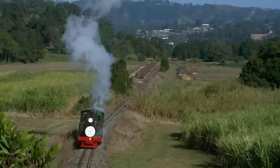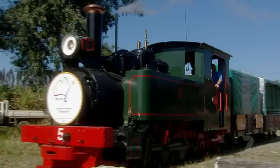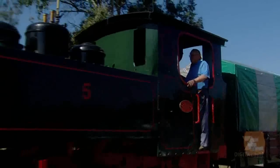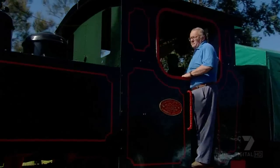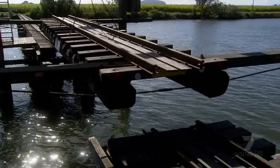The long ribbon of fertile land that runs up Queensland's Pacific coast grew up on sugar. In the glory days of steam, roads were bad or non-existent. River and rail were the kings of heavy transport.